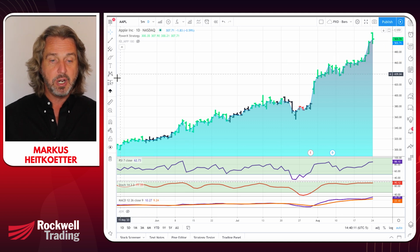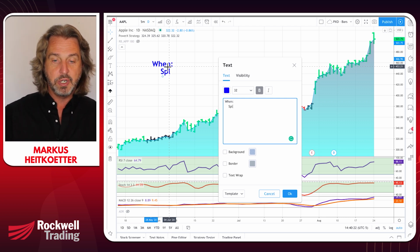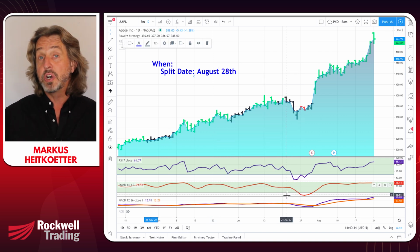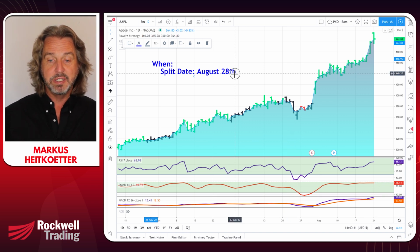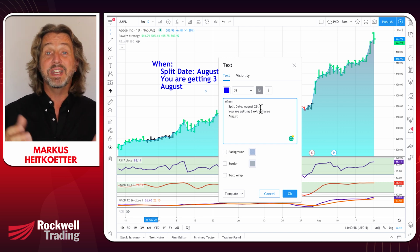First of all, let's talk about when the stock split is happening. When it comes to splitting a stock, we have a so-called split date, and the split date is August 28th. This means after the market close on August 28th, shareholders are due the split shares after the close of business on this date. So what does it mean for Apple? It means that you are getting 4 shares, or 3 extra shares. This means on August 31st, and here's why, because August 28th is a Friday.